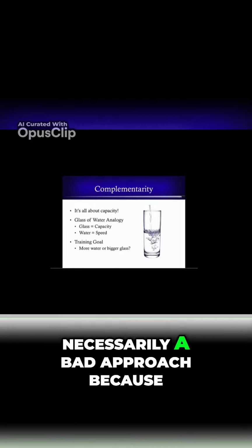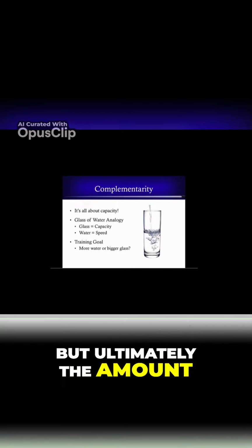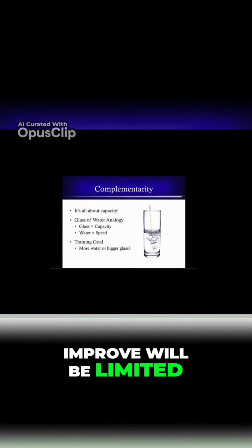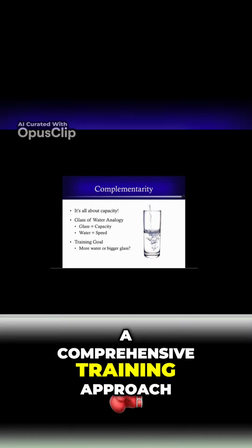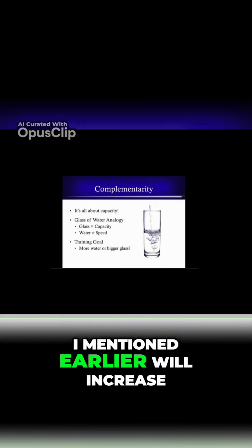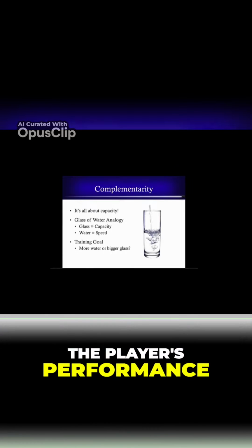This isn't necessarily a bad approach because it helps improve the player's performance, but ultimately the amount the player can improve will be limited by his capacity, or the size of the glass. Once the glass is full of water, the player's improvement is capped. In contrast, a comprehensive training approach with all the components I mentioned earlier will increase both the amount of water and the size of the glass. In other words, it will improve the player's performance and their capacity to improve.